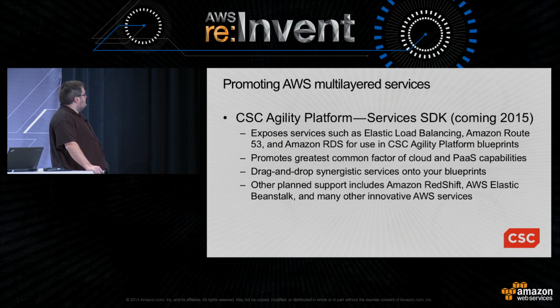The ELB stuff, obviously, exposing Route 53 for people who need to do a little more advanced playing with their DNS components. Then RDS, all of that will be exposed to the blueprints, and will be exposed via the UI as we move forward and get some of these new features rolled in.